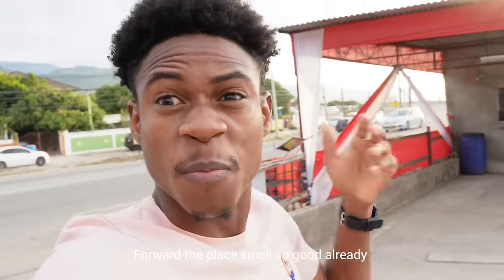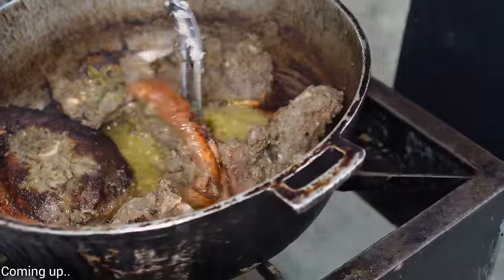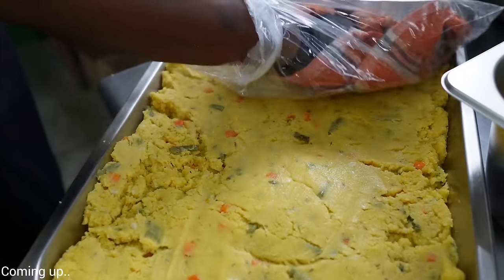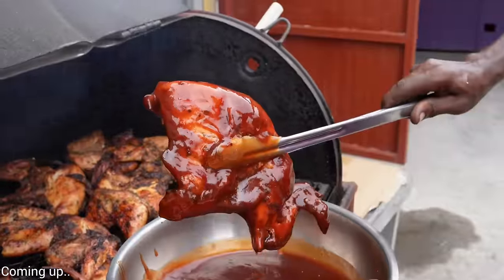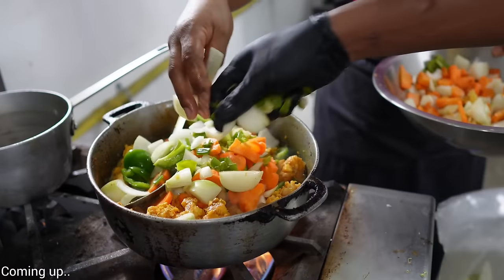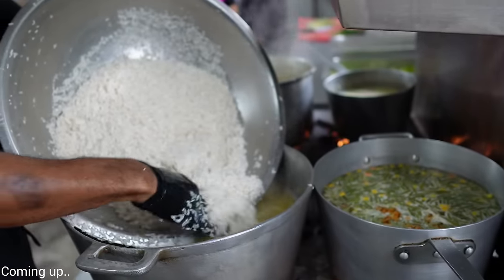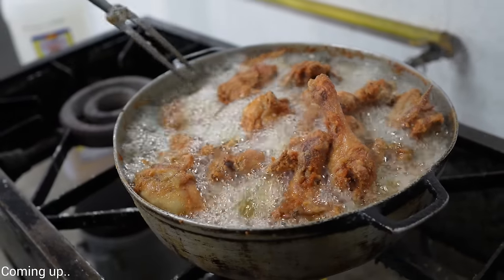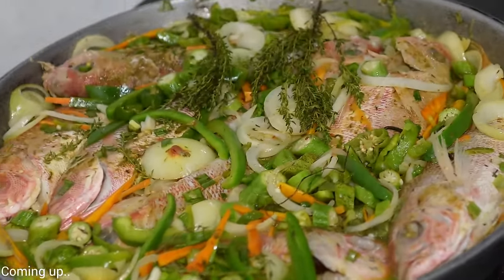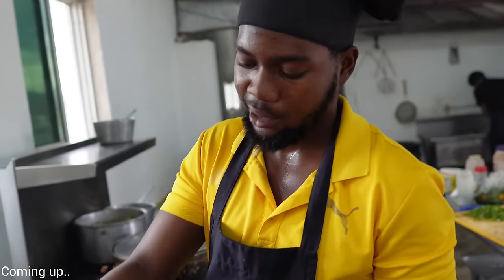We're heading inside the kitchen. Wow, the place smells so good already. Pepper steak and hot pepper. Yeah, sweet pepper. Sweet pepper.